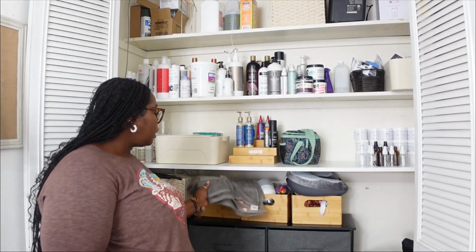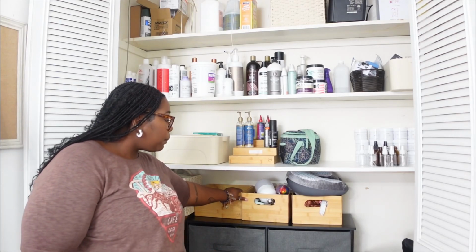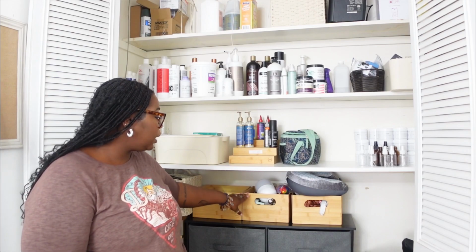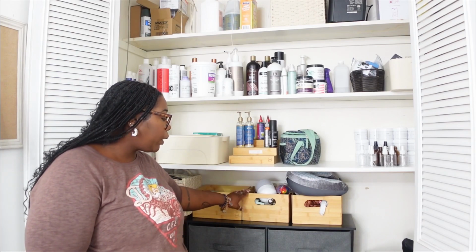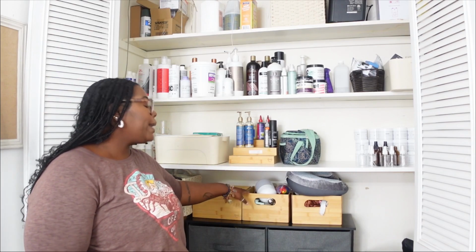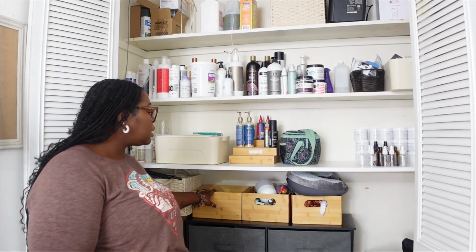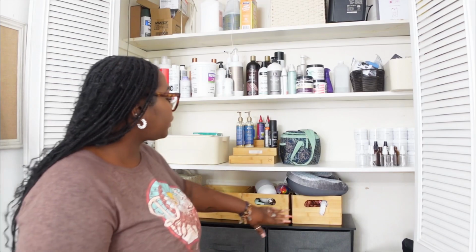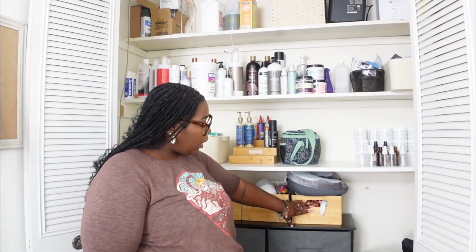So this actually has to go in the laundry bin. But yeah, these are my 3 little storage containers. These are accessories, so like claw clips, hair clips, scrunchies, and some hair jewelry in there. This is just business stuff, business cards, thank you cards, et cetera. These are also scrunchie scarves, and I forget what else is in there. And yes, this is a neck pillow.